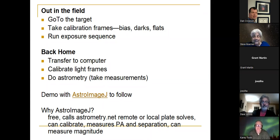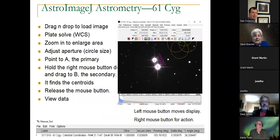If you need to calibrate, it can calibrate the data. It can measure the position angles and the separations. And it can even measure the magnitudes if you need to do that, because that's one of the things that Stelledoble does report. So this is what the AstroImageJ screen looks like. And to do it, it's drag and drop.